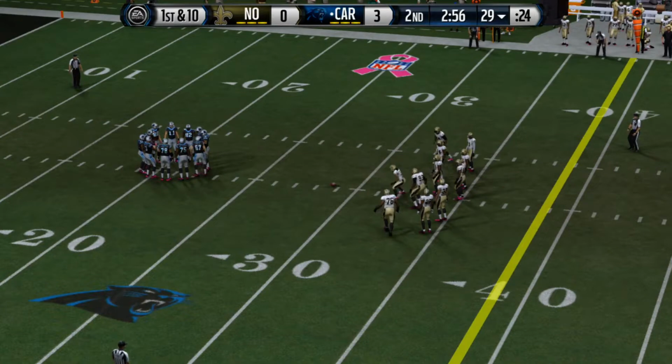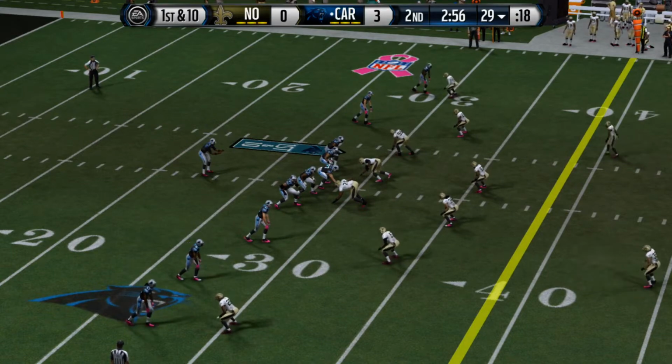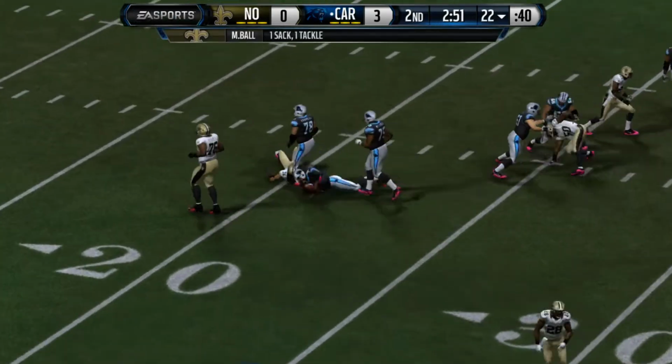They face first down. Newton has everybody split out wide for this snap. Takes it from the gun. And he's taken down.